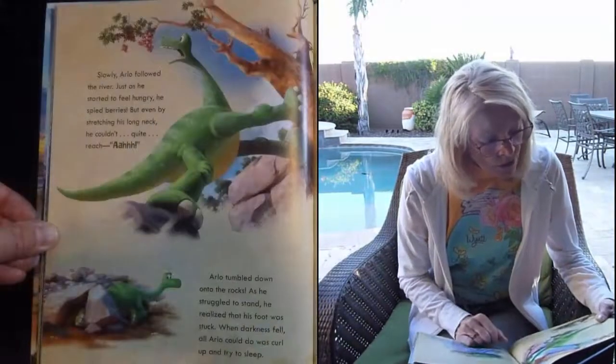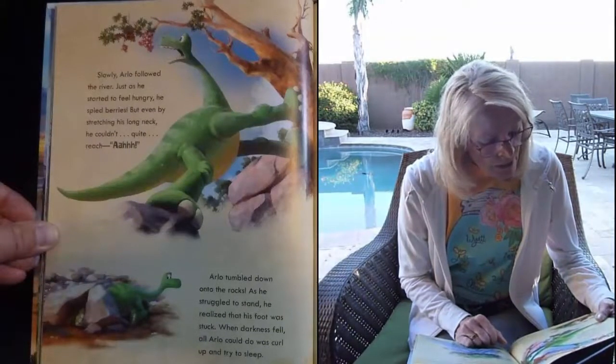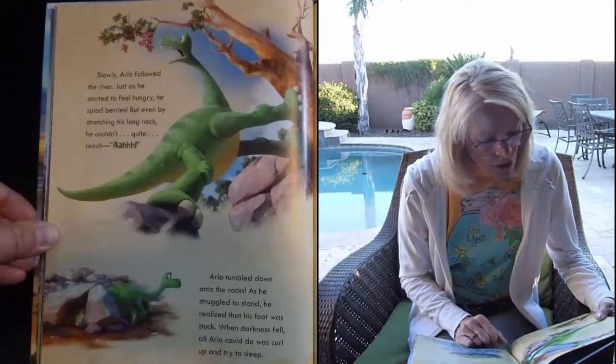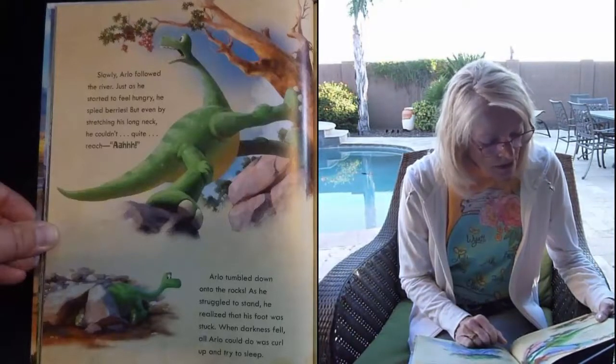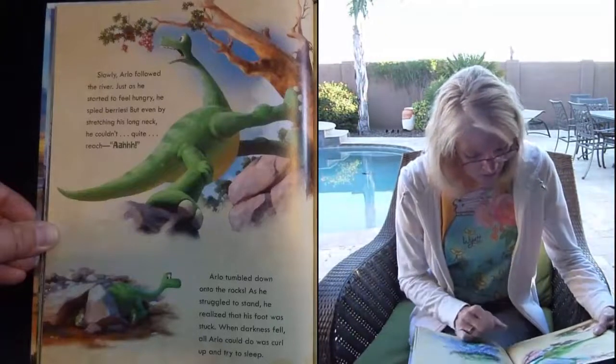Slowly, Arlo followed the river. Just as he started to feel hungry, he spied berries. But even by stretching his long neck, he couldn't quite reach. Arlo tumbled down onto the rocks.